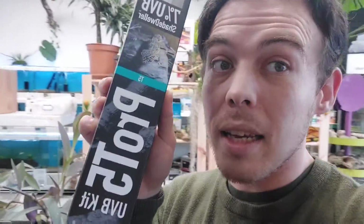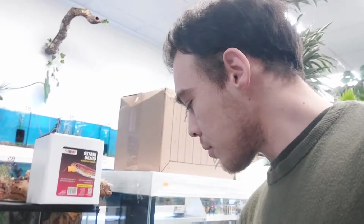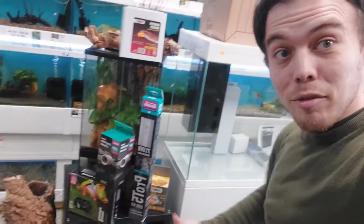7% Shade Dweller Pro T5 UVB kit. Whoa. Specially made for leopard gecko. It's got one on the box. You can't go wrong. It's on the box. So we've got to install all this equipment, and then we'll be ready to go.